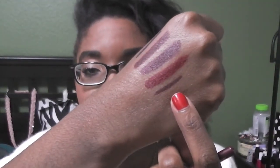Then to continue with another lip liner, this is by Jordana. It's the Easy Liner for Lips in the shade Cabernet. I featured this in a favorites video before, but this is, oh no, I need a new one. This is the one that I use whenever I'm using any of these colors here. I will line my lips because it's a nice wine burgundy shade right there. I love it.